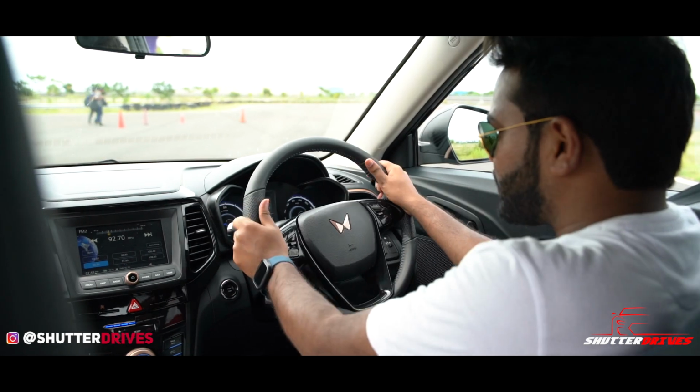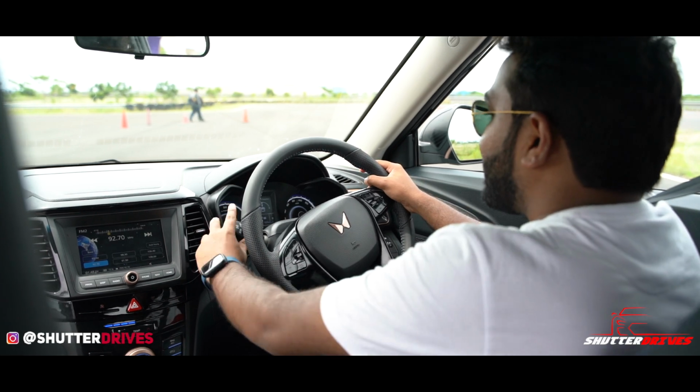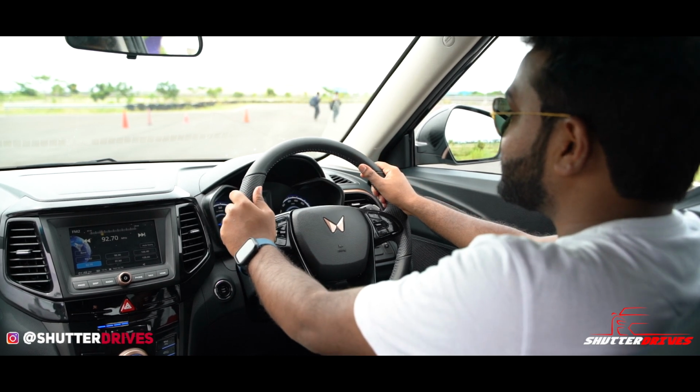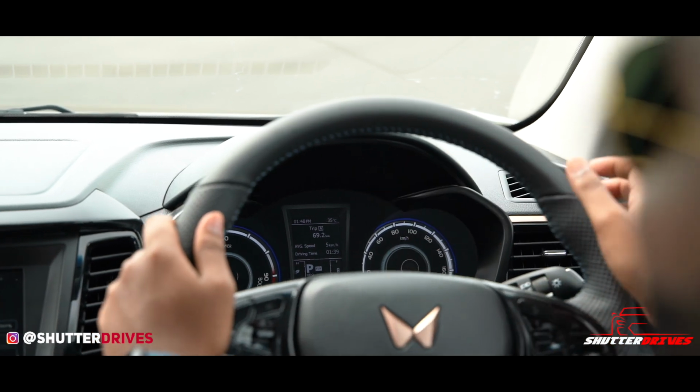It actually is quite grippy in terms of the effort that you have to put in this, and the quality of the stalks is decent as well. Nothing to write home about, but could have been slightly better considering the price tag that this car is going to come with over time. So this is the instrument cluster that is there. You have the power consumption mode on the left, and then the speedometer on the right.